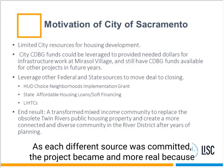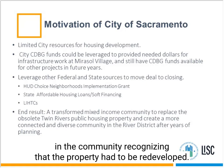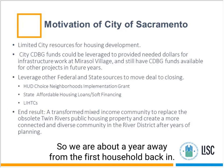As each different source was committed, the project became more and more real, because it had been on the drawing board for almost a decade in the minds of different people in the community, recognizing that the property had to be redeveloped. And the happy ending is that we are now under construction. So we are about a year away from the first households moving back in.